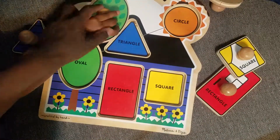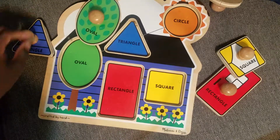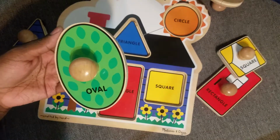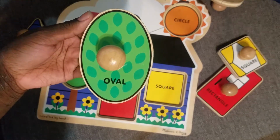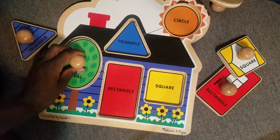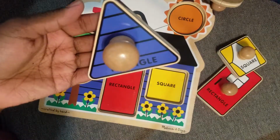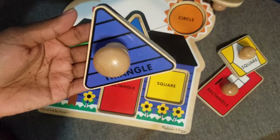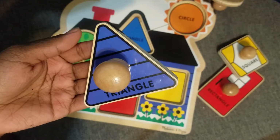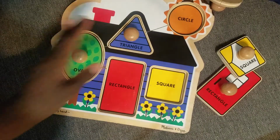Okay, what color is this? Oval. Good job. And what color is it? Green. What color is this? Green. Yay! What color is triangle? What color is it? It is blue. Good job. Yay!